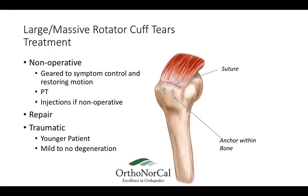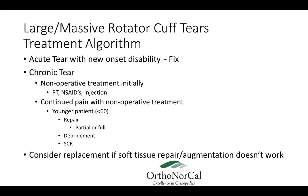And again, you use suture anchors. These are made out of a variety of devices. They're sort of like molly bolts that have sutures attached to them. So the algorithm for treatment at this point is, an acute tear with new onset instability, you'll fix. Chronic tears will often start with non-operative treatment with physical therapy, non-steroidal anti-inflammatories and injections.